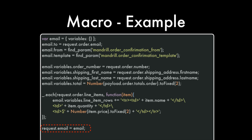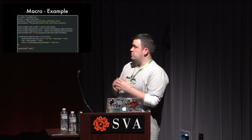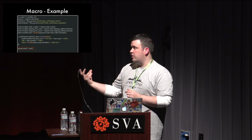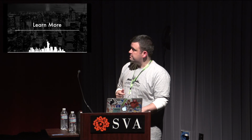So with these macros, you have the full flexibility of JavaScript with the power of underscore and our helper libraries, and it basically allows you to bend any message or any object from one format into the hub format that the webhook expects. And obviously that helps with all the custom attributes that you might have.